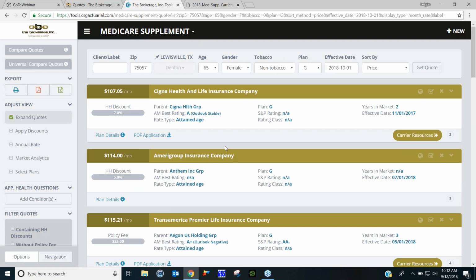All right, so coming up first is Cigna Health and Life Insurance Company, and you can see that it's 10705. So I want to talk about a few pieces on here. The first thing that you notice is it's the name Cigna. Their parent group is Cigna Health Group. You can see that they offer a household discount of 7%. Their AM Best rating is an A. We looked at the Plan G. They have been in the market for 2 years, 3 years. Their S&P score isn't rated because they haven't been in the market long enough.